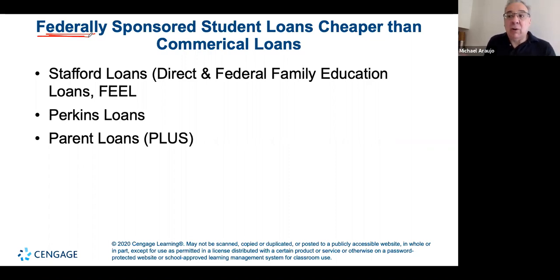Even if you declare bankruptcy, you might get rid of some credit card debt and some other loans. Guess what? The way the law is written, you never, ever, ever will get rid of your federal student loans. So it's very, very dangerous. It's easy to get because it's easy money, but it's very difficult to ever get out of, even if you have a great excuse. You might be able to get out of certain debt through bankruptcy, but you're never going to get rid of this. So be careful.